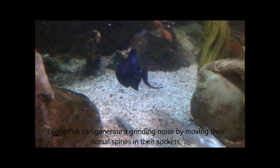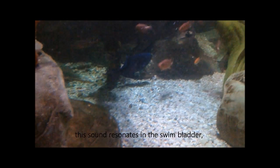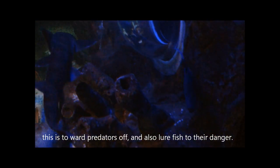Triggerfish can generate a grinding noise by moving their dorsal spines in their sockets. This sound resonates in the swim bladder. This is to ward predators off and also lure fish to their danger.